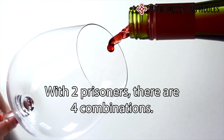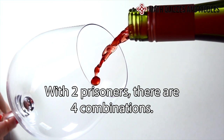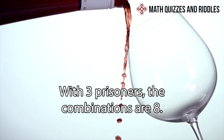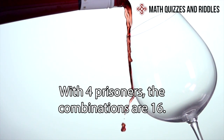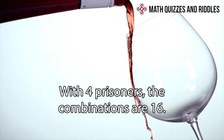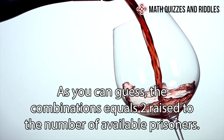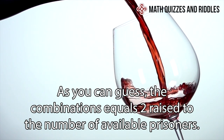With 2 prisoners, there are 4 combinations. With 3 prisoners, the combinations are 8. With 4 prisoners, the combinations are 16. As you can guess, the combinations equal 2 raised to the number of available prisoners.